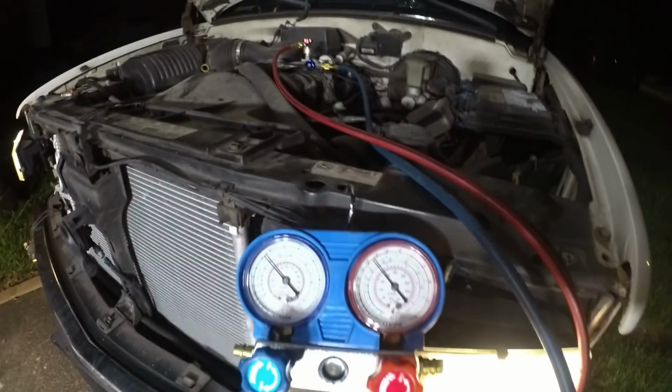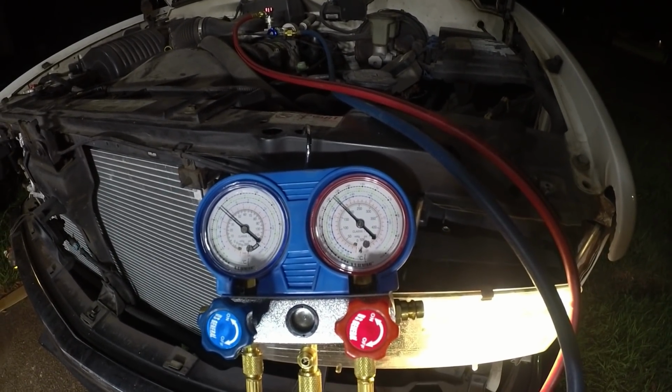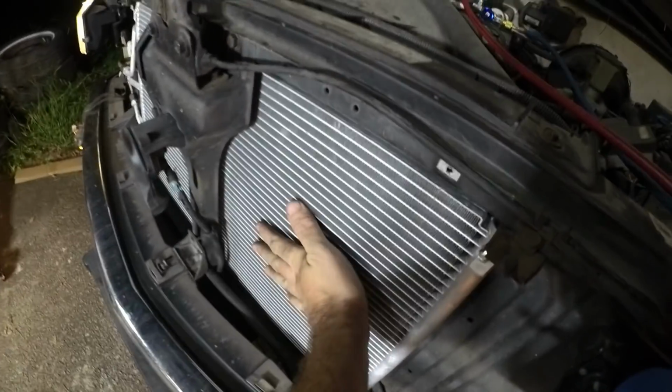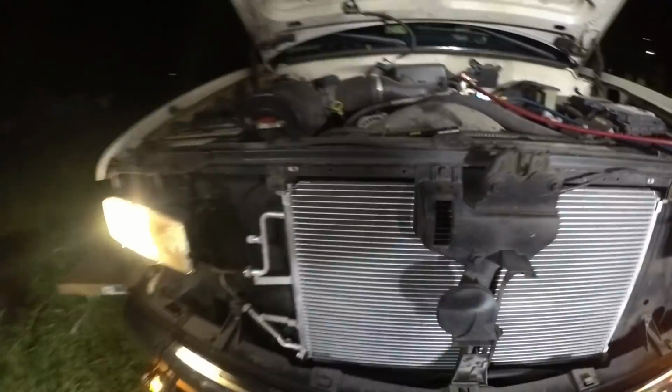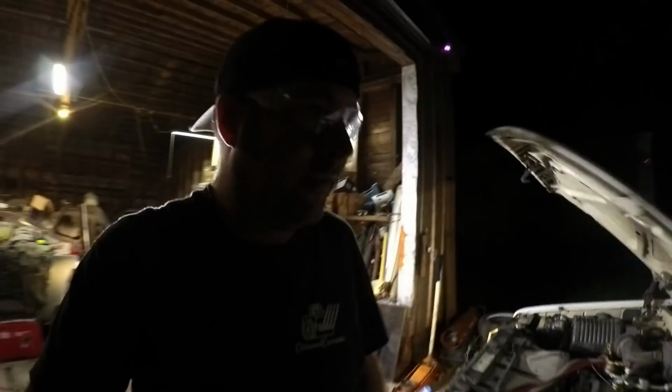Alright. So we have it going on now. The high side is about 175 and low side is about 35. That's real good. Hot to the touch, which means it's doing its job. So it's hot here, which means it's going to be cold inside. Oh my goodness. That AC feels fantastic. Ooh, nice and cold.